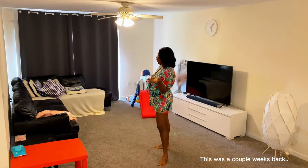We got a new couch, a new curtain, and some frames to decorate. And then I did a whole new entryway, which is also not done, but it's progress. But enough of that rambling, let me show you what I'm talking about. All right, you guys, so this is the before of our living area.